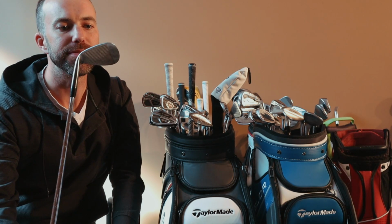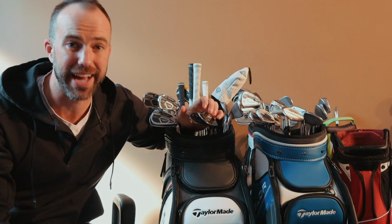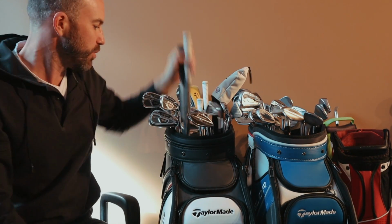And the wedges I was using then, R series, the black R series EF spin groove. I used the ATV grind, 54 degrees and 60. I've used that same wedge setup for, wow, probably a decade. 50 pitching wedge, 54, 60. So I go 48 degrees, 54 degrees, 60 degrees. What else is in this bag?